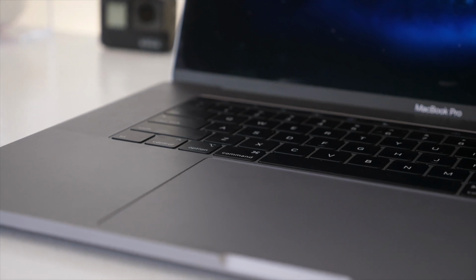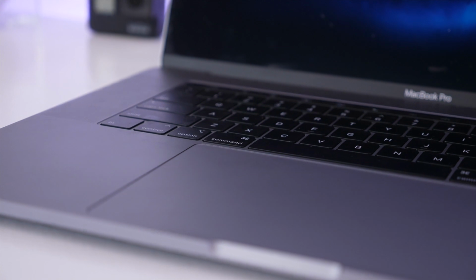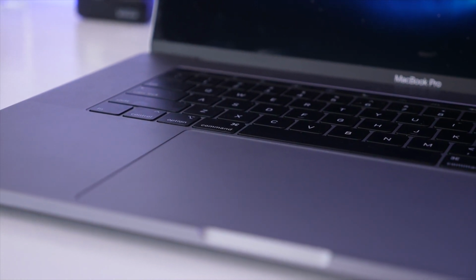And then the trackpad is obviously one of the best trackpads in the business. It's silky smooth, the glass surface is great, and there's no drag or friction. And the size is really good for creative use, but I still find that the palm rejection is not perfect, and a lot of times when I'm typing, my palm will move the cursor, and that's very frustrating. Based off my previous video, not a lot of other people have this issue, so keep that in mind.